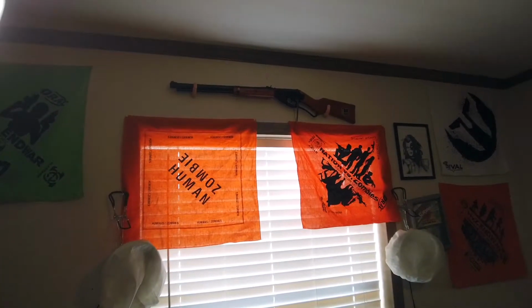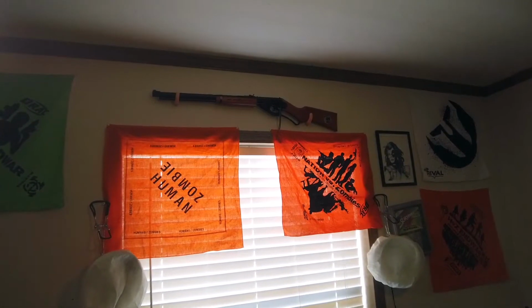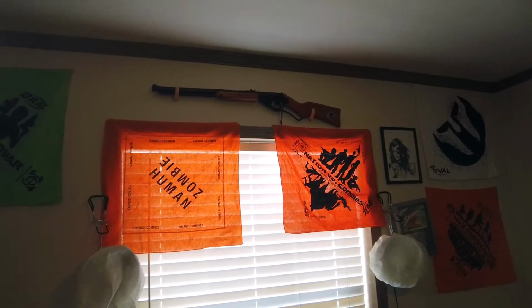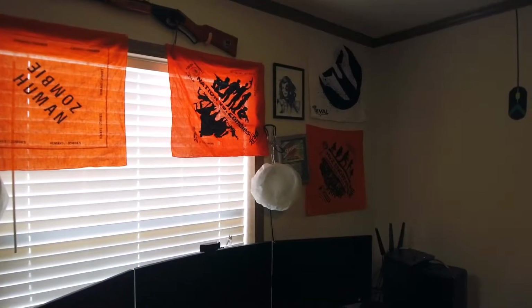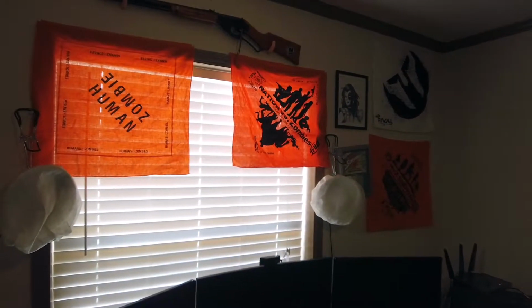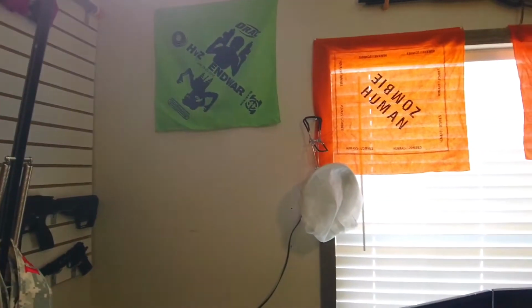I have my Red Ryder BB gun 80th anniversary 1940 to 2020 that I hung up there with my 3D printed fingers as well. Got a lot of Nations vs. Zombies HVZ End War bandanas up here.